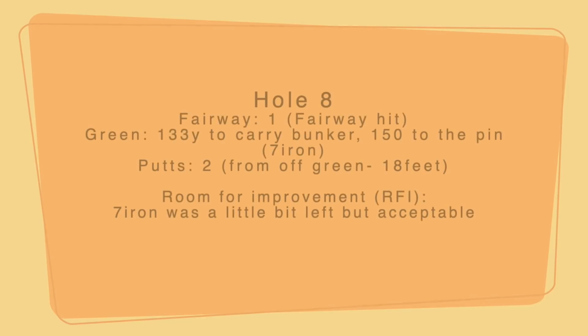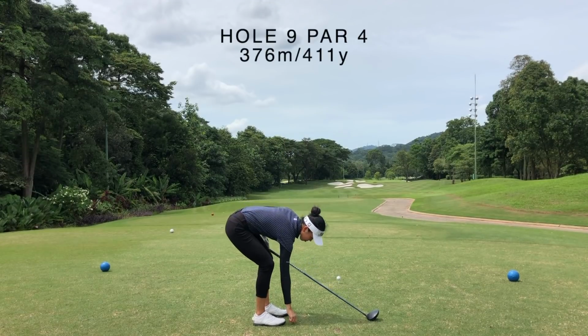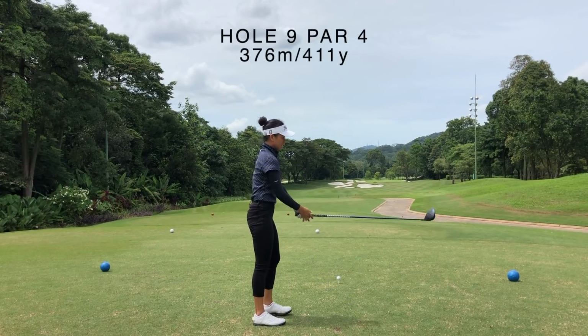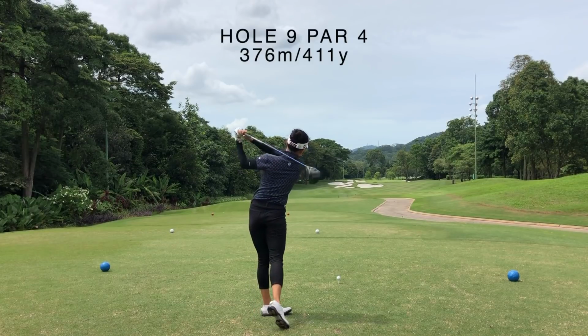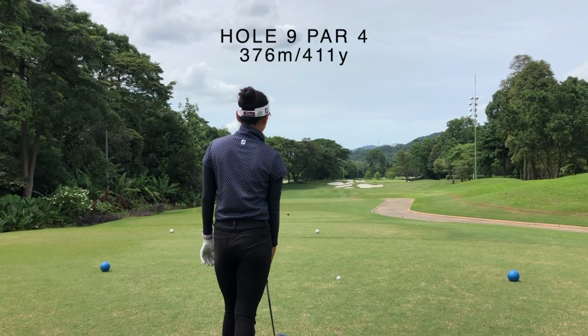So for this hole, I would really say that the 7 iron was a little bit left, but honestly it was not too bad and definitely an acceptable miss. So with the statistics and stuff, you can be as nitpicky as you would like, but I would always say just be a little bit realistic, don't be too harsh on yourself.